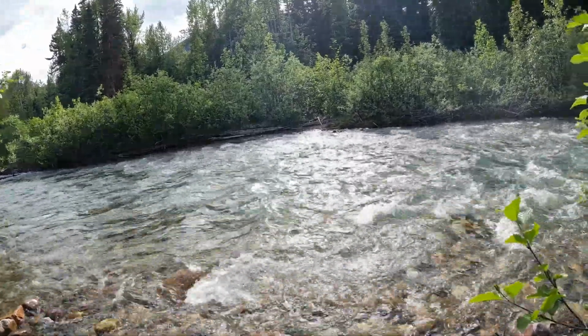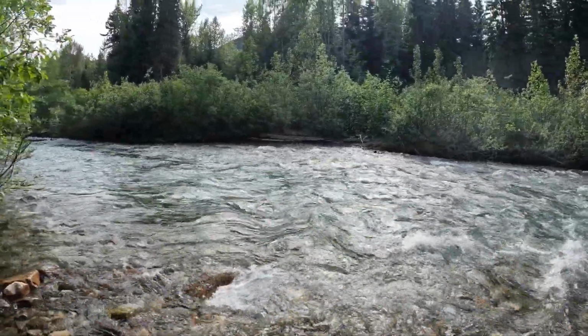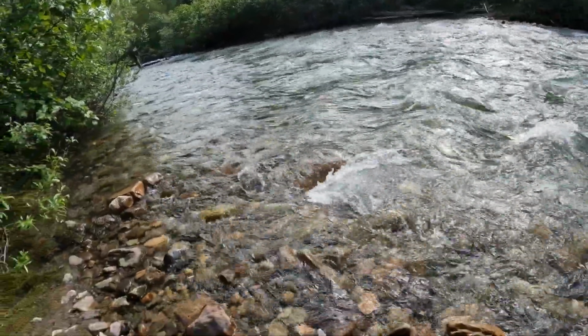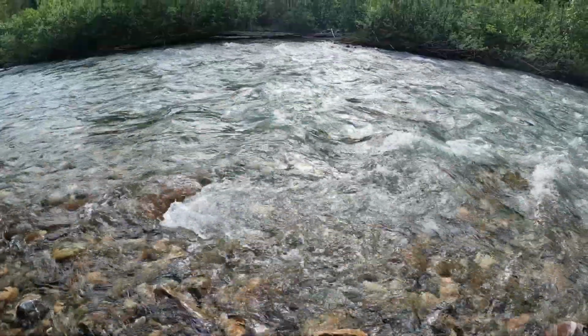This Ptarmigan crossing to get to Erg, that's what it looks like today. A little bit of water.